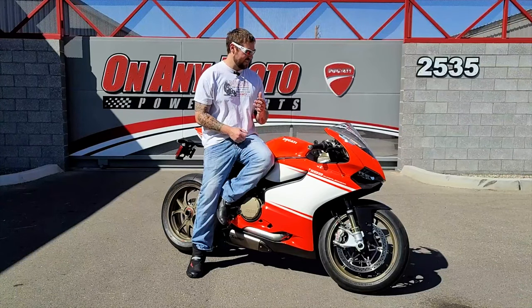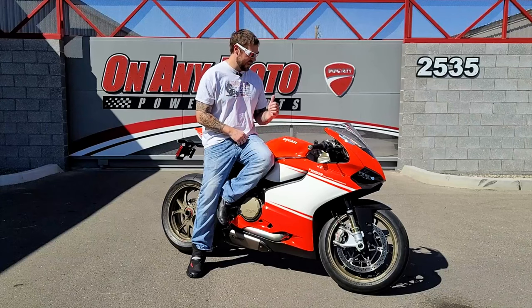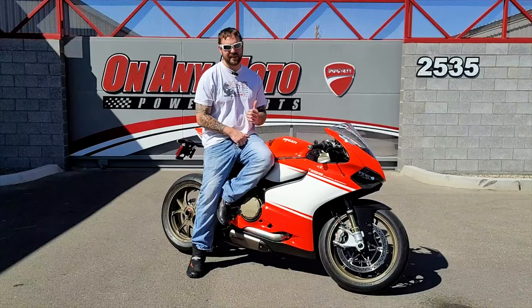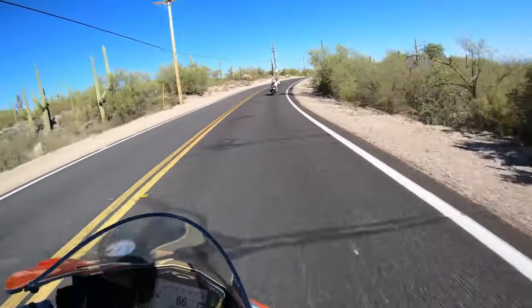And that feeling, along with the rawness, gives this incredible sense of speed, this visceral experience that is unlike any other. And I can't thank On Any Moto enough for allowing me to take this machine out and really test it and get a good feel for how a Superleggera is supposed to be. Recalibrate the brain and the muscle, everything.